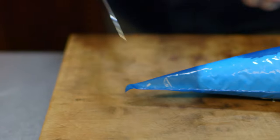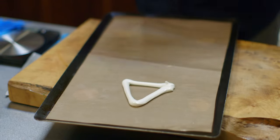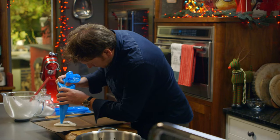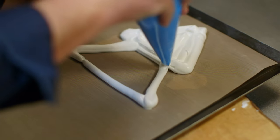And then what we need to do is pipe it out. That requires a little bit of practice. What we're looking for is a Christmas tree, not a twig. Fill the piping bag, make a small incision in the bottom, and unleash your inner Picasso. The best advice I can give, really, is start off with a triangle and then gradually increase the size of the triangle and fill it in. And then basically just repeat the process, but you're just doing it slightly wider.